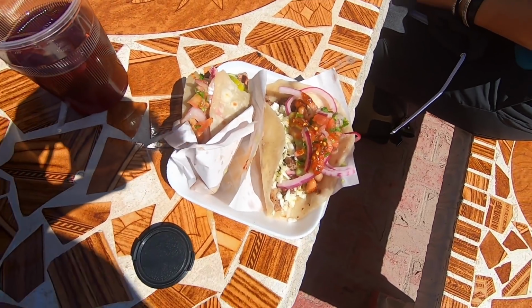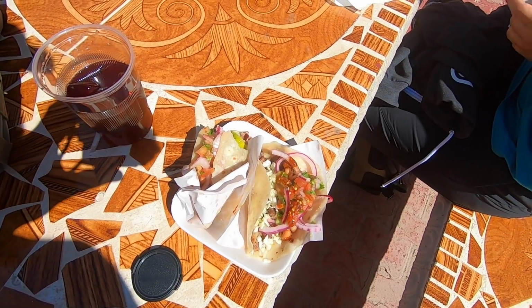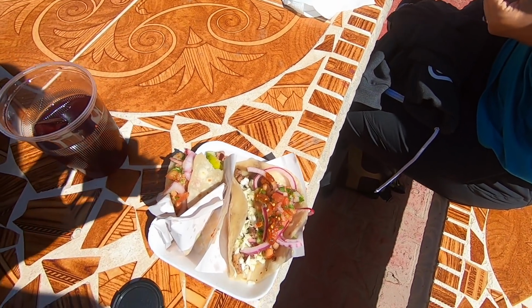Tacos are really good. For the 4 tacos and 2 drinks, it was $9. Not bad, they're very good.